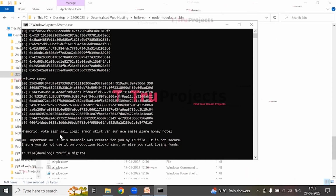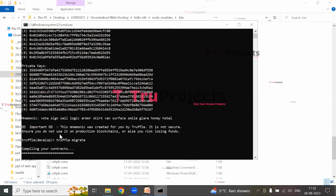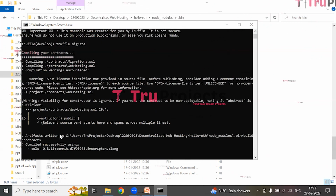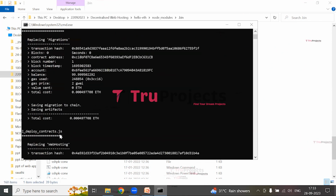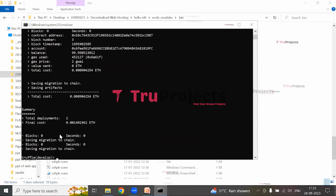To compile and deploy the smart contracts. Truffle is a development framework for Ethereum that simplifies the process of compiling and deploying smart contracts. They are deployed on a blockchain network and can facilitate various transactions such as transferring tokens or managing digital assets. Once the migration process is complete, Truffle will provide us with a unique Ethereum contract address.